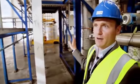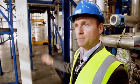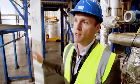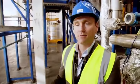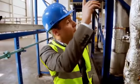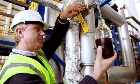The hydrocarbon vapor that leaves the top of the contactor vessels then travels through a vapor line, and that vapor line then arrives into our distillation column. In there, the condensable material is liquefied, and we take off our diesel fuel off the bottom of the distillation column. Further up the column we have our light oil, and then our non-condensable gases leave the top of the distillation column, and it's those gases that we clean and use in the furnaces to heat the pyrolysis chambers.